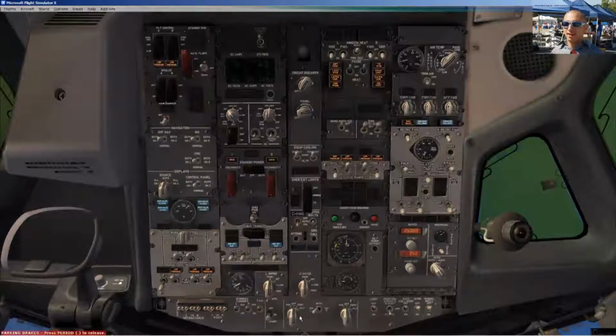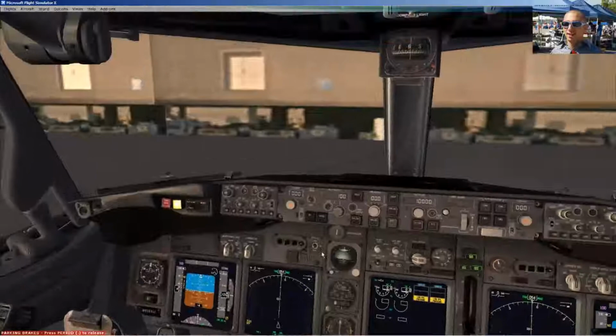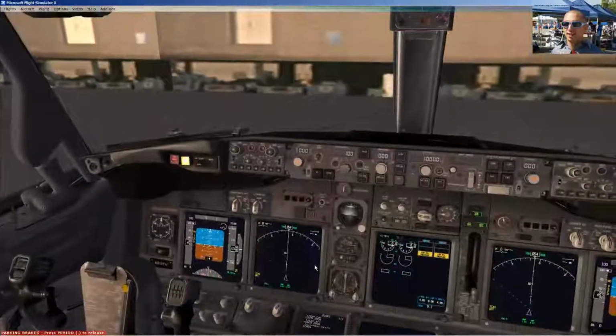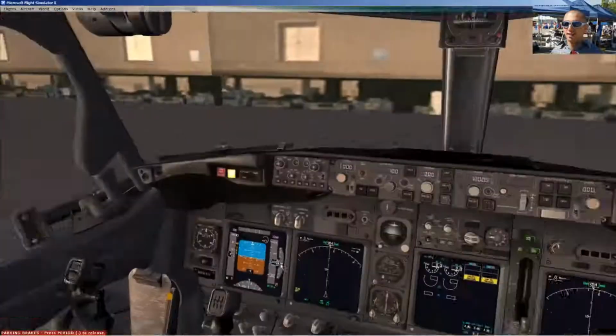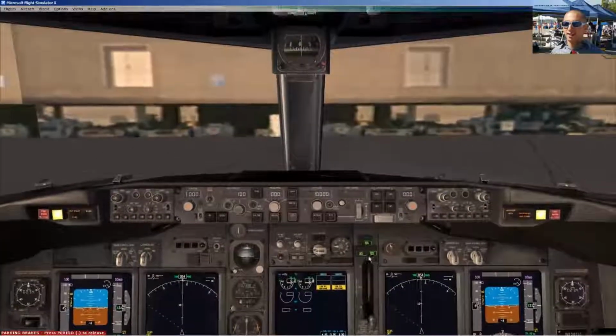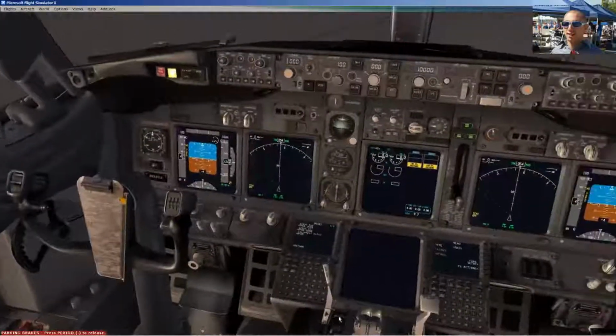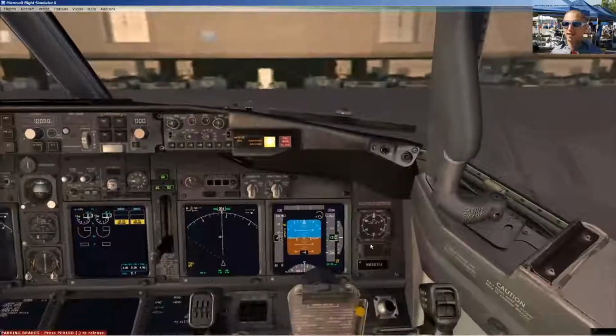Position light is on. Landing lights off. Engine start switches are off. Let's go ahead and check the compass. Compass is reading like a 057, and we've got our 054 there. That's about right, 054, 055. Our navigation displays are showing the same for both the captain and the first officer. The gear is down, flaps are up, in agreement, speed brake is up. We're going to be flying from the first officer's side today.